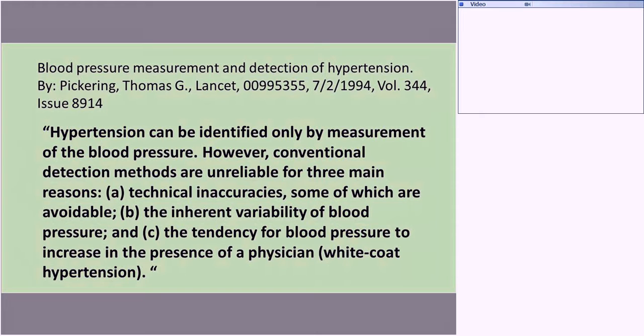The ACC guidelines clearly give the methodology for getting office blood pressures, but if those are executed correctly, it would take 5 to 15 minutes for every patient coming in with hypertension to actually get an accurate blood pressure in the office. This is actually prohibitive, and most of us know that office blood pressures are problematic.